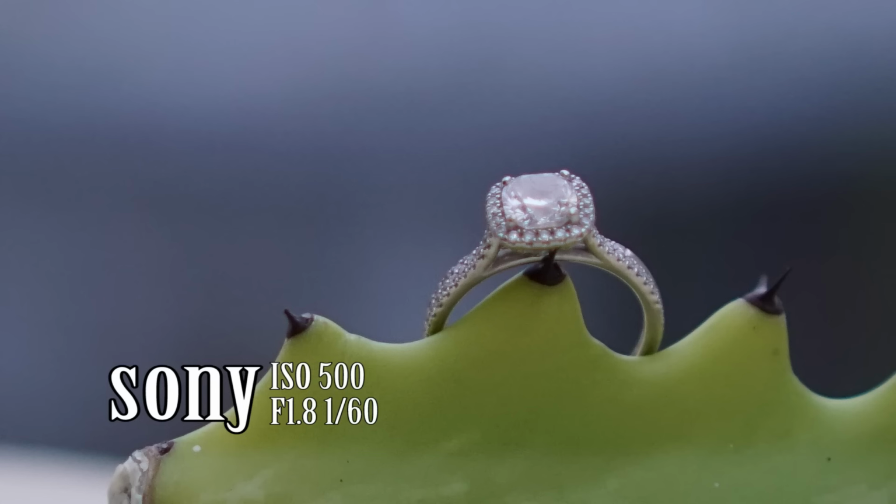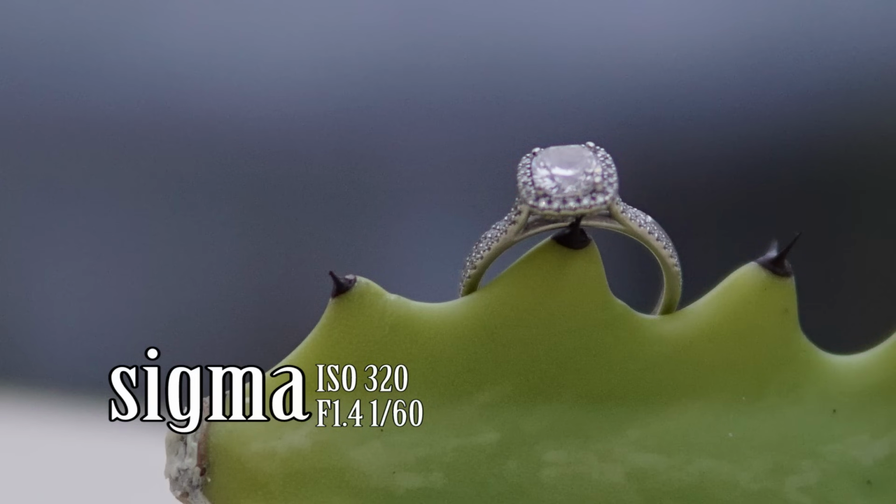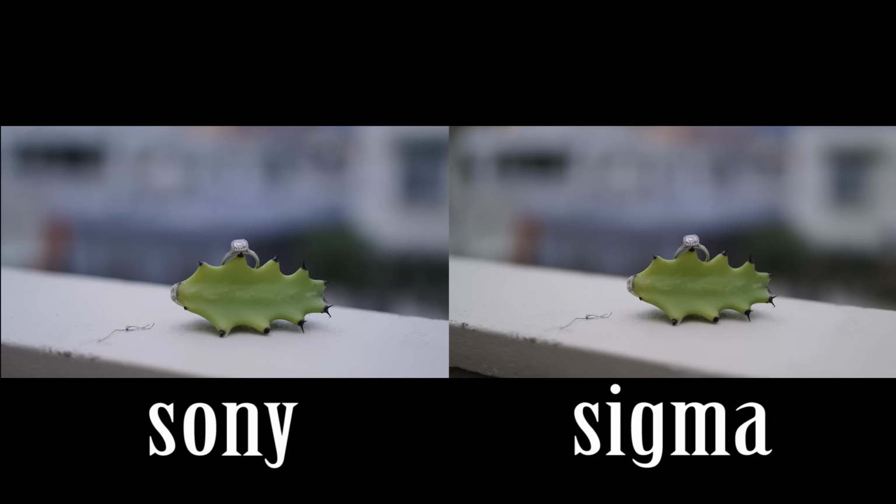When you compare that to the Sigma image, you could see that there is significantly more grain, even though the lens was shot at ISO 320 instead of ISO 500, which didn't make much sense to me. I don't know how to explain this particular difference. Side by side, if you zoom all the way out, you can see that the Sigma lens has warmer colors, as I mentioned before. However, both images have nice and creamy bokeh, and the subject is in focus. In this case, the ring is in focus in both images.